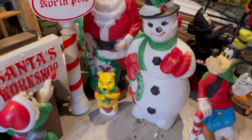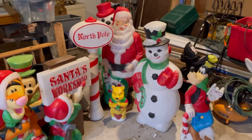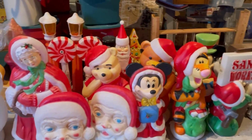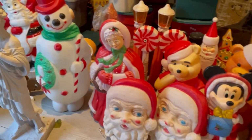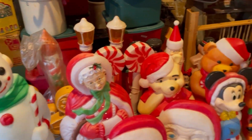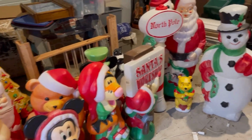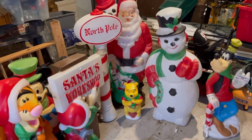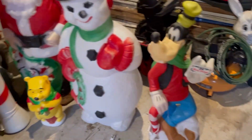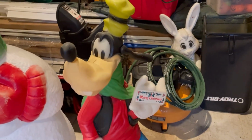And let's get on to the rarest one. Now I'm going to show you guys a little pan of these right here. Let's see if you guys can guess which one is the rarest blow mold out of here. Feel free in the comment section to throw in there which one you thought was the most rare and most expensive blow mold. And if you guessed Mr. Goofy over here, this guy right here is the rarest one out of this whole bunch.